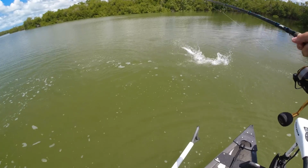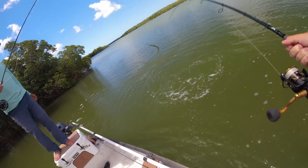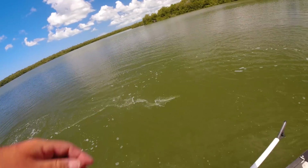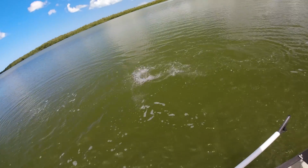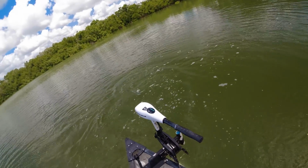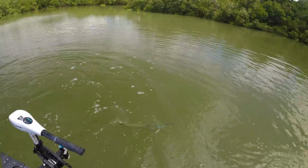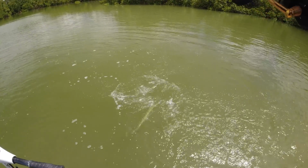Bro, I had no idea. Oh my, heads up, he's gonna jump in the boat. If he jumps in the boat, I'm gonna freak out. This is a PB needlefish for me. About a 35-inch needlefish. I thought it was a black drum. Oh my god, look at that thing. That is unreal. How crazy is that?